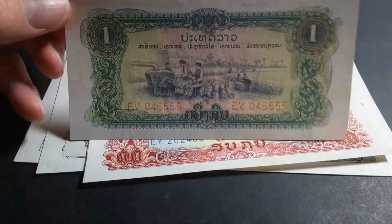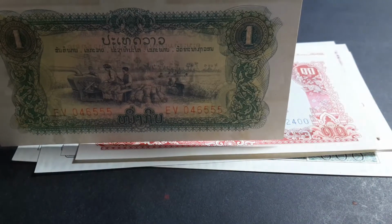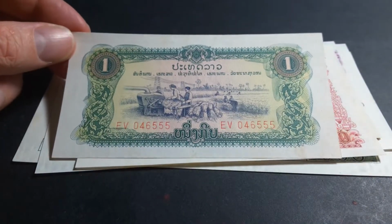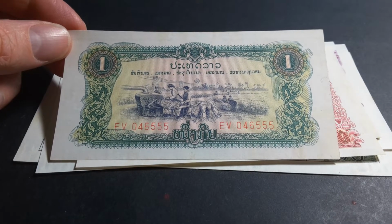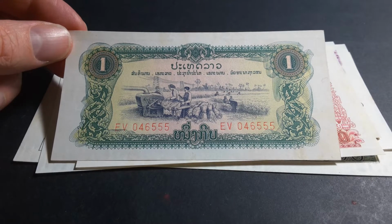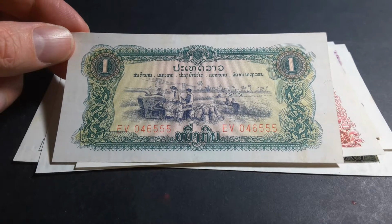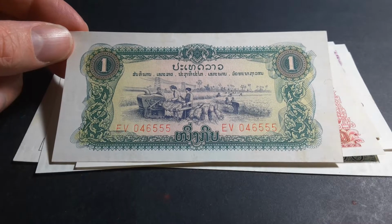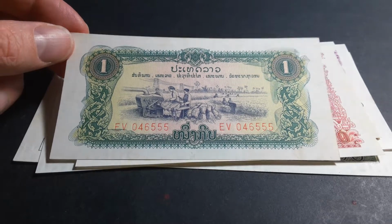But these were printed in China. They're quite a good series. Actually, the watermark is a wat. And on the 1 kip, we have people harvesting, it's either wheat or rice. I would say it's most likely, looks like a dry crop, so probably rice, which I don't think Laos actually produces a lot, so maybe it's another crop.